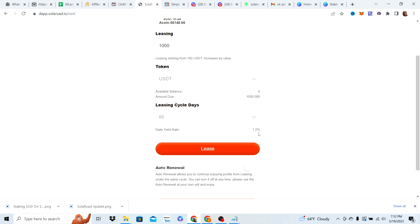Like I said, it's pegged 1-to-1 to USDT. So it's $1, right? So in our example, with 1,000, you get $12 a day. Every day, they pay out right around 10 a.m. PST, or whatever that is, 2 or 3 p.m. EST.